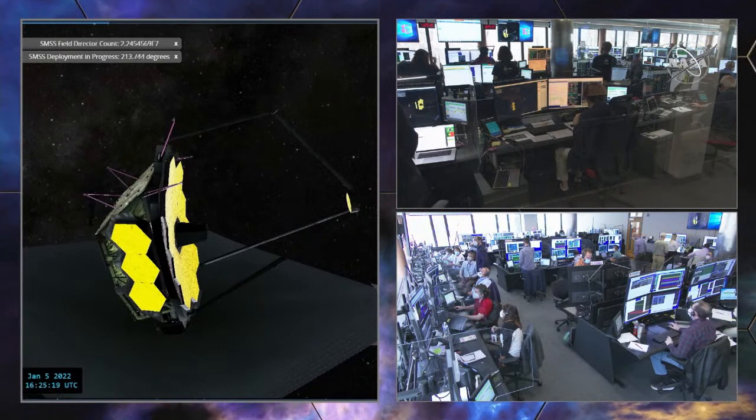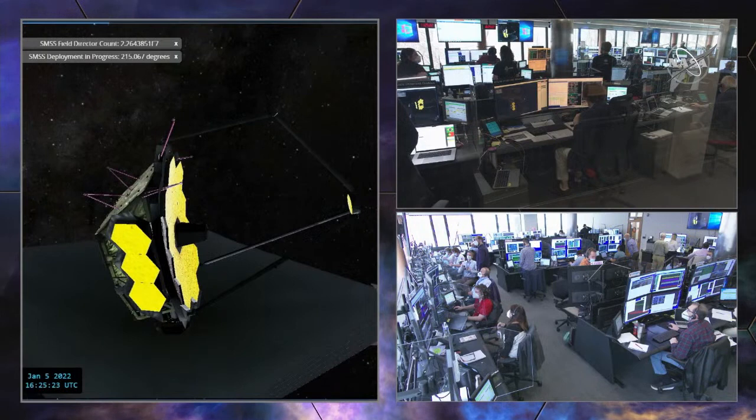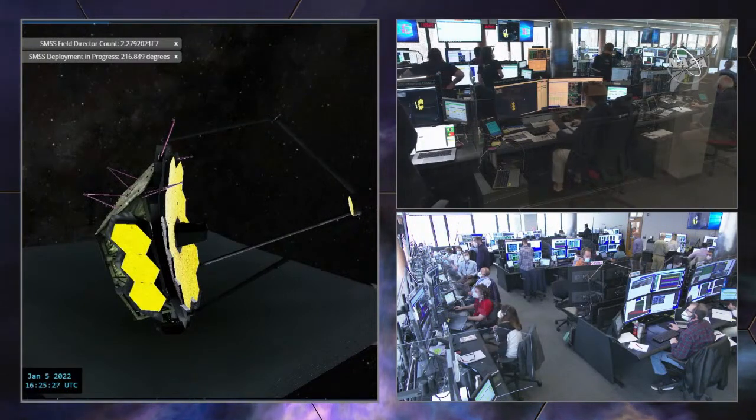You get one chance to do it right, and if you test it and it works, that doesn't mean that you've done the next one right. So you have to package each one just perfectly. And we're coming very close to being fully deployed.